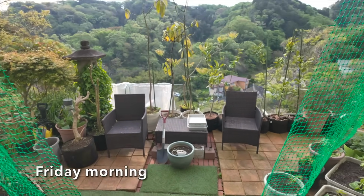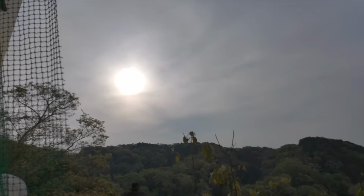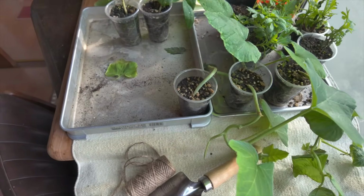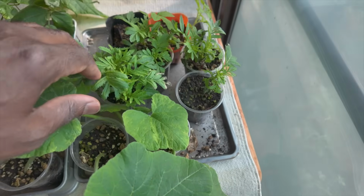Oh, beautiful Friday morning. A little hazy, cloudy, but that's okay. I want to get the rest of these plants into some pots or containers or something. Yeah, my marigolds, they need to go outside. This is butternut squash. So let's get these out.